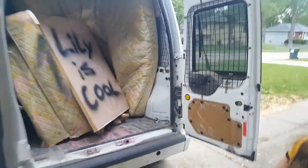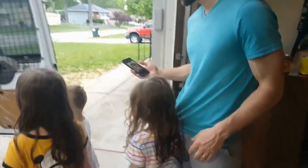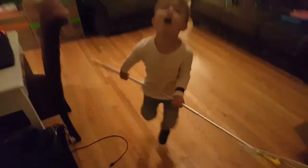Look at these three. We're working on moving here. Trashing old stuff. What? Yeah, we're moving. Woohoo! Look at all that! Boxes everywhere! All the decoration is down.